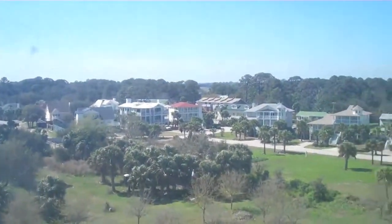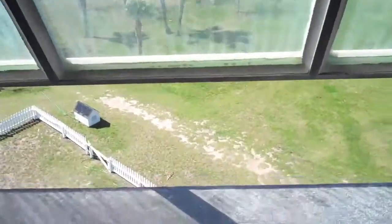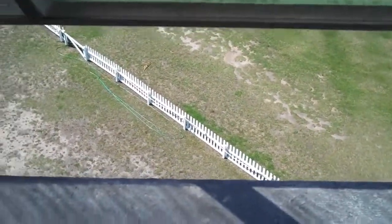Another good view of the Tybee Island community from the third window here. And you can get a little view of how high we're up now. We'll head up even further, going up to the next set of windows or balconies. Yes, definitely an interesting climb going up this thing. Let me tell you, I know you're probably getting a good view of the brick, and you're probably thinking, why are you showing us the boring pictures of bricks? Well, I gotta walk and carry this thing and talk at the same time.